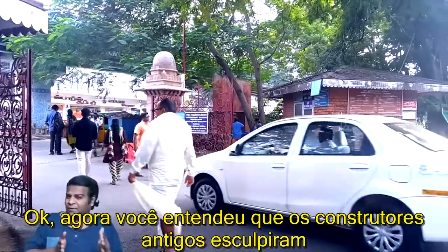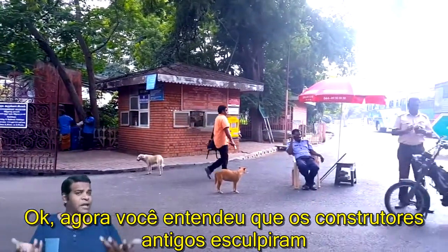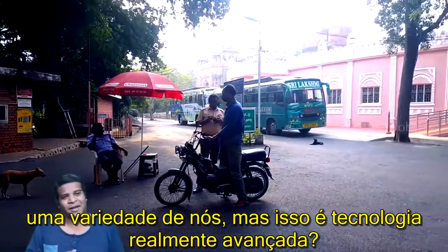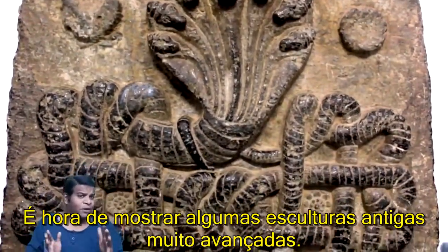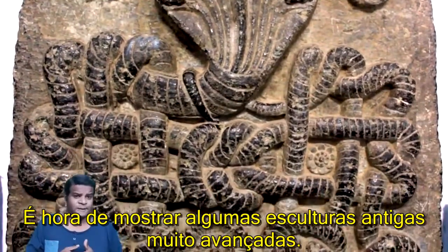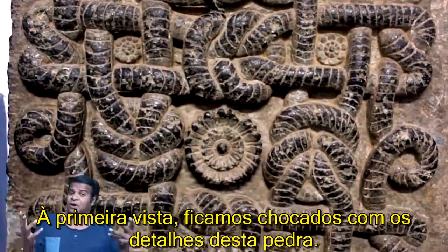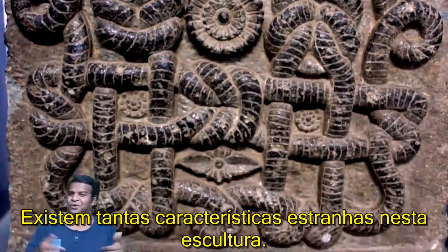Okay, so you have now understood that ancient builders carved a variety of knots. But is this really advanced technology? It's time for me to show you some very advanced ancient carvings. At first sight, we are shocked by the details on this stone. There are so many weird features in this carving.